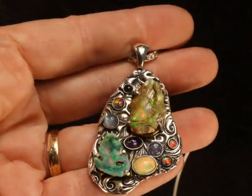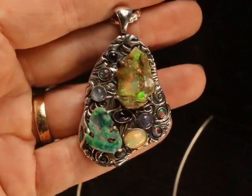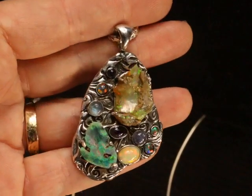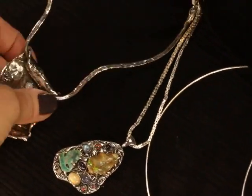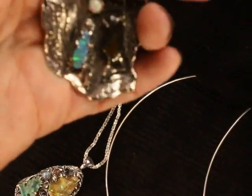This piece has a listing and a video of its own. If you look in the shop under opal necklaces, you'll see this one. A wonderful statement piece. The one next to it is another organically textured piece.